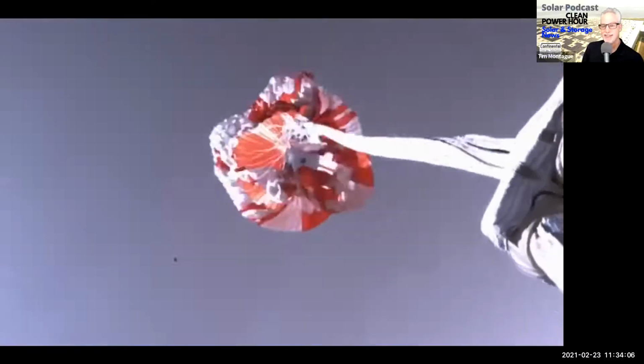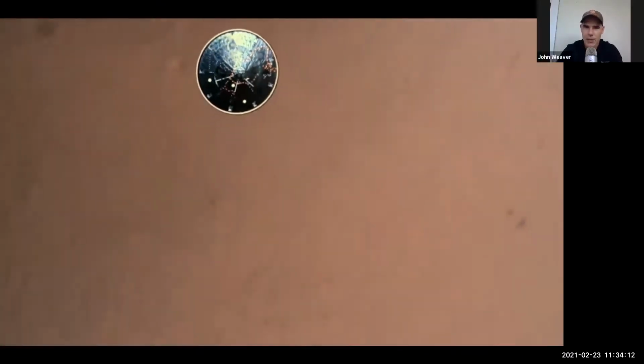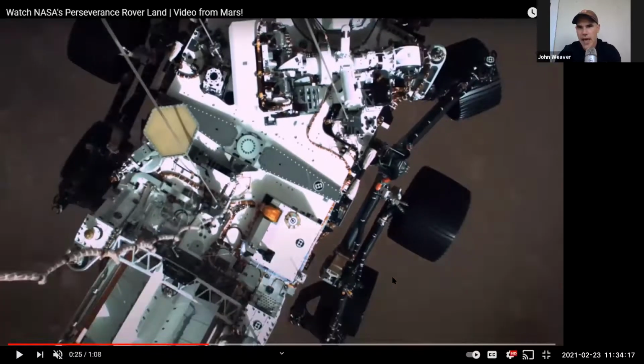The system uses a parachute to slow it down. So it started off with a parachute. That was the lower stage. There's a rocket ship that then drops these ropes. What you're seeing right now is Perseverance. Now the question is, who's filming Perseverance? Of course, it's the aliens.